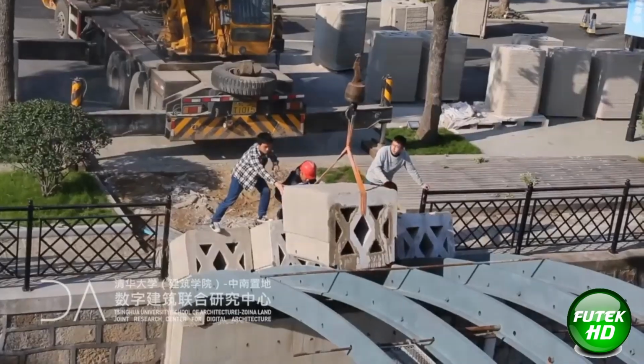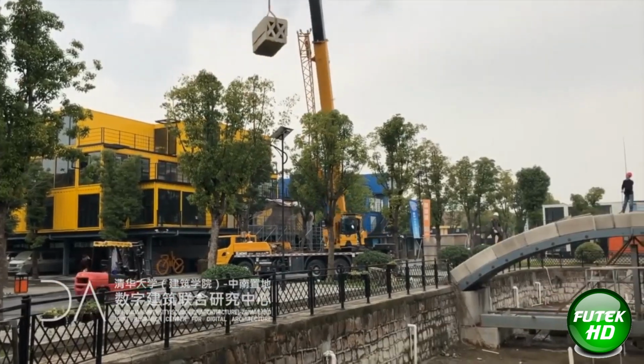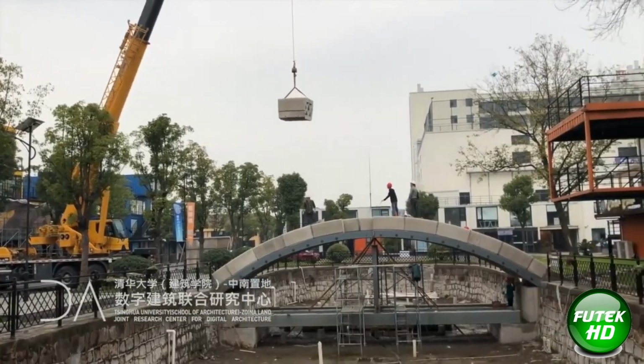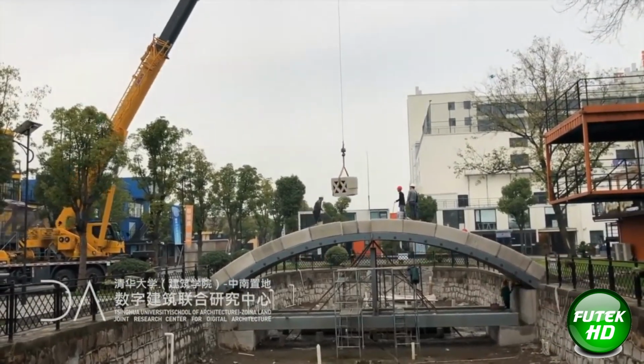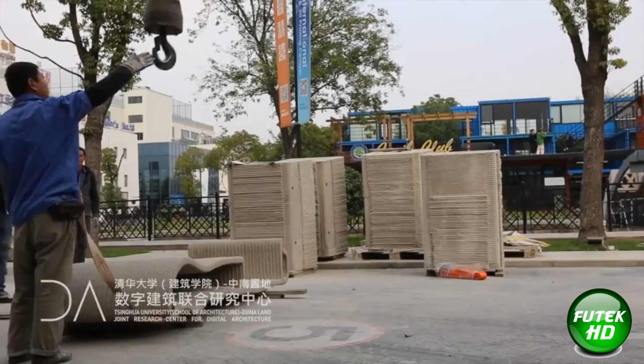Inspired by the ancient Anji Bridge in Jiaoshen, China, it features a single arch structure with a 14.4-meter distance between abutments. A 1:4 scale model was constructed to test and assess structural integrity, confirming the bridge could safely support pedestrian loads.